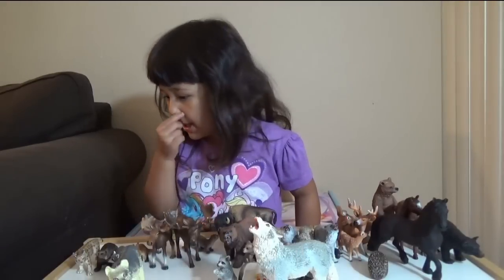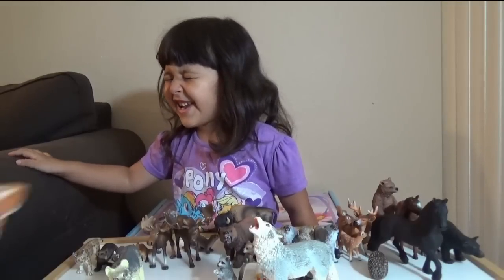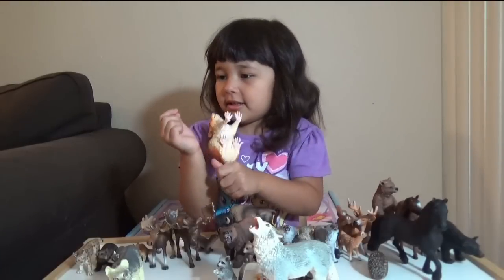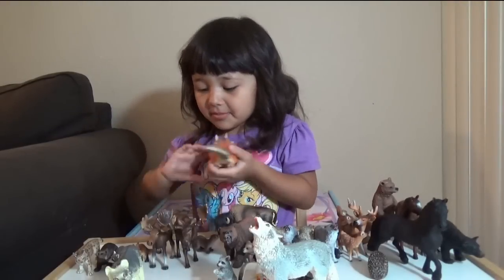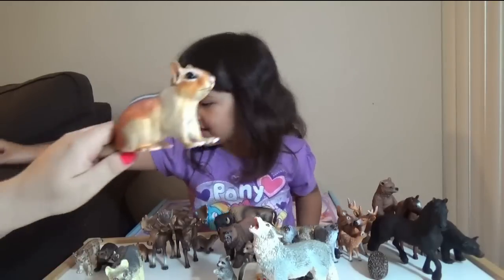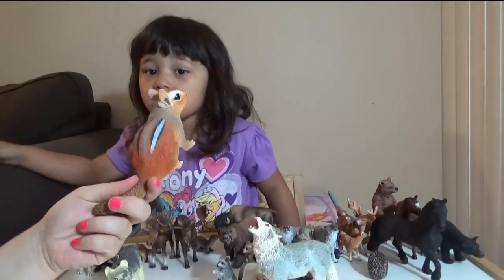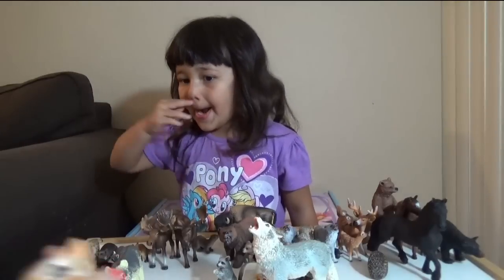And this is the funniest one. Close your eyes. Open. What is this? Big. What is this? No. Chipmunk. Big chipmunk. I think this is like a natural size. This is giant. This is a giant chipmunk. I want to find something else. I don't have more toys. This is all. You want to play with them now?